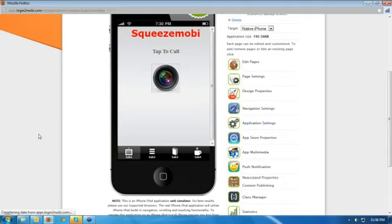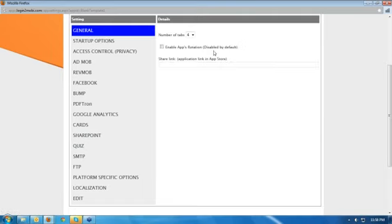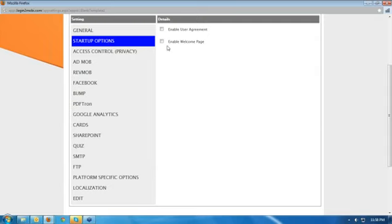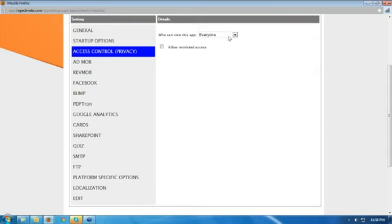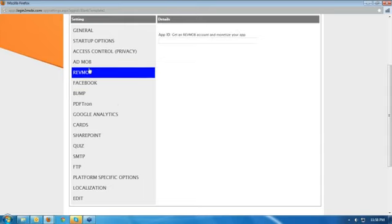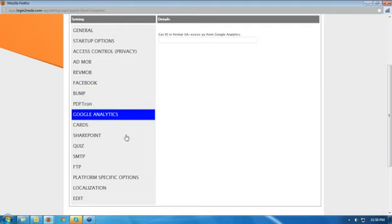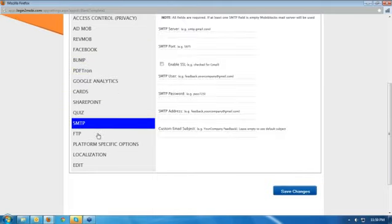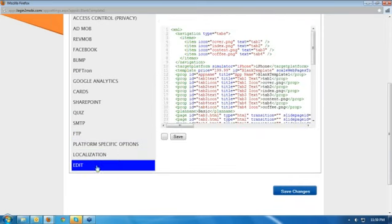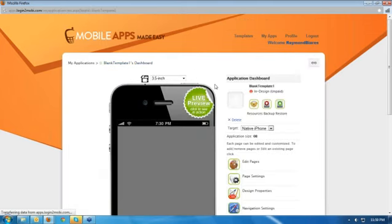Application settings. So here, you could enable rotation. These are disabled by default, so you could enable that. Startup options, you could have a welcome page, access control, so you can view this app. Bump, PDF Tron, Google Analytics. These are things that you could add to your app. Again, I'd like to discuss them in detail, but this is really going to take some time.